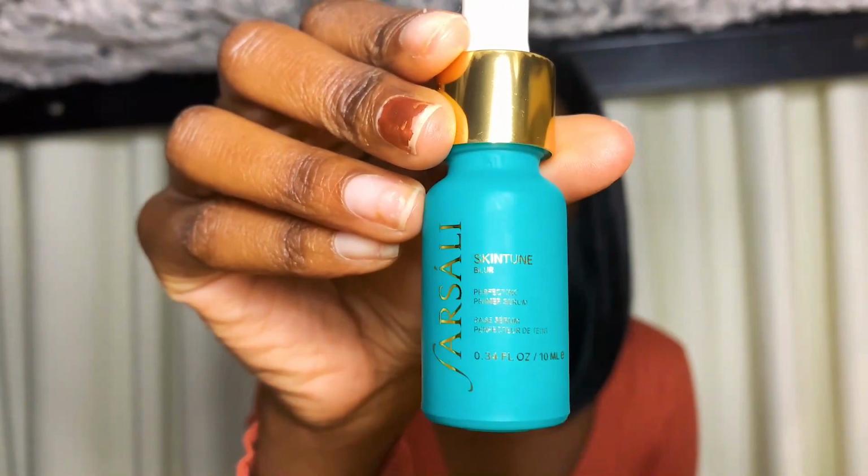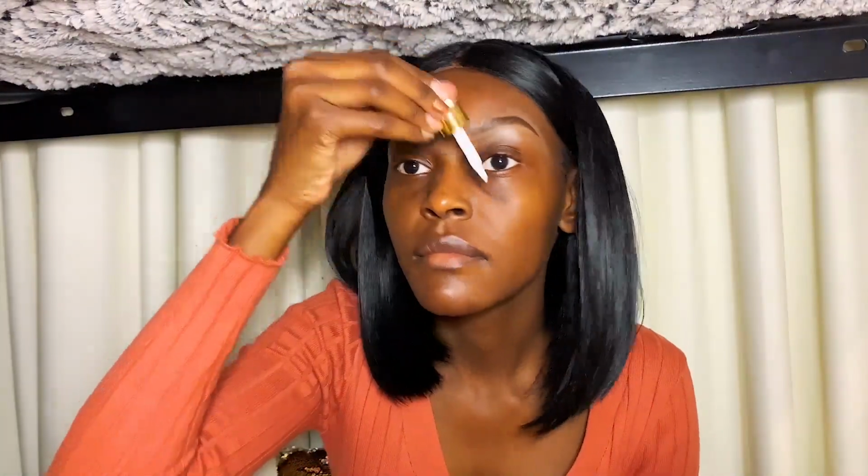Excuse my nails in this video, but to prime my face, I'm gonna take the Farsali Skin Tone Blur, and then for foundation, I'm gonna be using the Clinique Beyond Perfecting Foundation Plus Concealer in the shade Clove, and then for highlighter, I'm gonna be taking the LA Girl Pro Conceal in the shade Fawn.